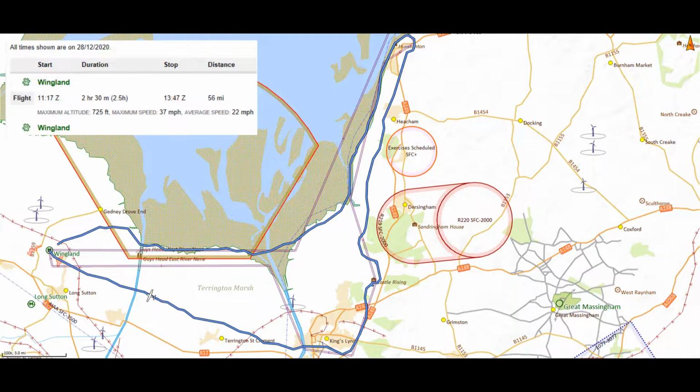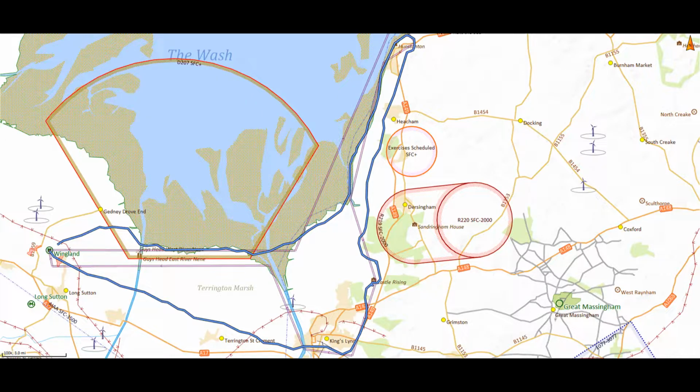So the flight was 2.5 hours long. I did plan to go up the river here and then along, but I thought I'll just get straight back. I was getting cold at that point, and kept my trimmers in for most of the flight, so that was really good.